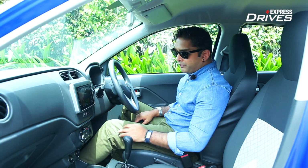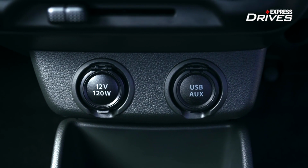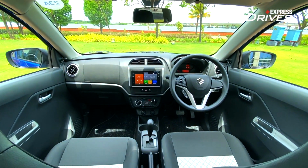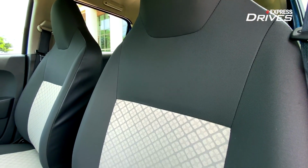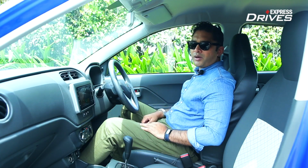Oh yeah, we forgot, the center console also gets a USB port. It gets an auxiliary port as well, which is something nowadays you don't see, and of course a 12-volt socket. So it's fairly substantially equipped. You really can't complain much about it. The seats are quite firm. That is a good thing. Then of course you're going to put an upholstery there according to your requirements. So again, you really can't complain much about it.